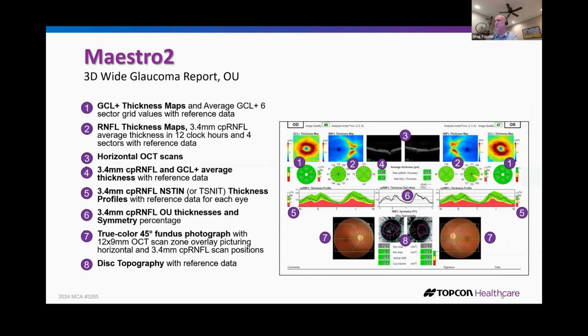Notice on the nerve fiber layer heat maps, the retinal vasculature is actually pulled out of that image, and that is to unmask something hiding sometimes along those arcades, like wedge defects and thinning of the RNFL. So sometimes the vessels will maybe just detract your attention or mask that.